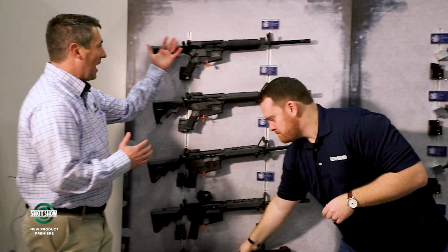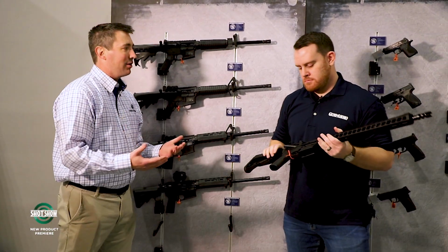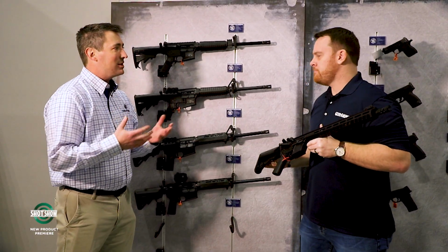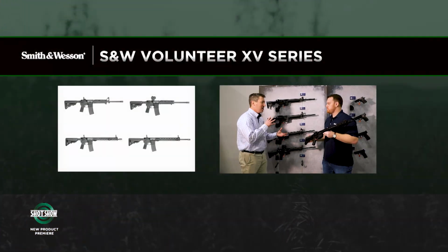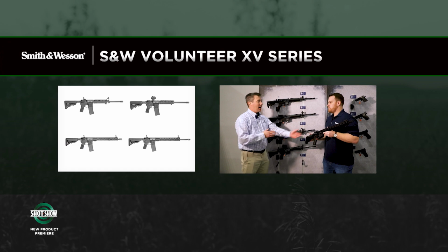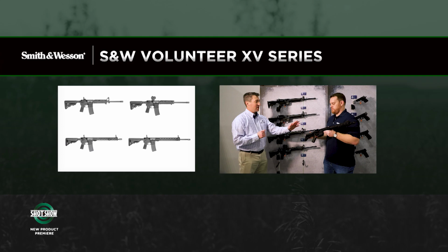So we have our classic sport series, but we again took a look at the family of guns, and we realized we were kind of missing a segment for the consumers in the mid-tier section. Yeah. So mid-price range, feature-wise, you're holding the higher end. So this is our new Volunteer XV series. So that's the Pro series.